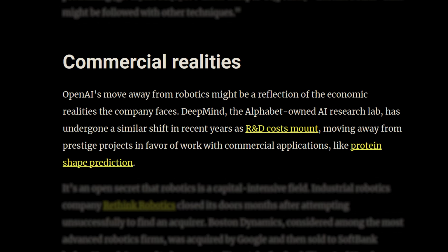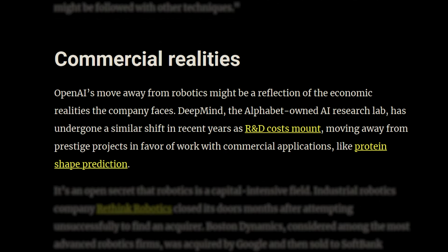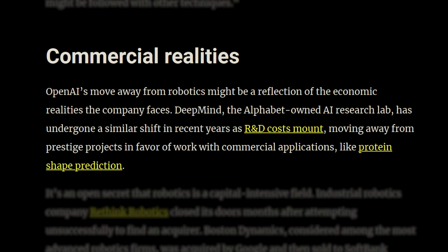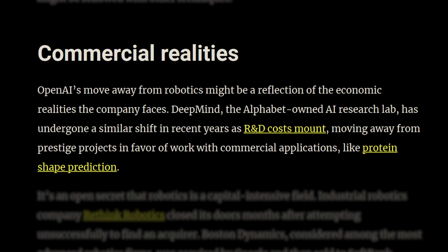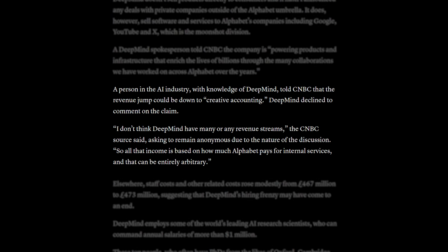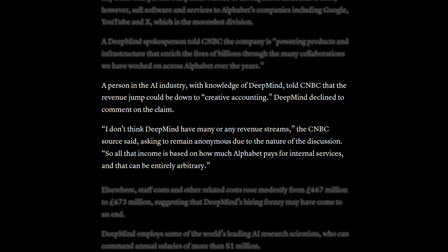In another article we read, "OpenAI's move away from robotics might be a reflection of the economic realities the company faces. DeepMind, the Alphabet-owned AI research lab, has undergone a similar shift in recent years, as research and development costs mount, moving away from prestige projects in favor of work with commercial applications like protein shape prediction." I even found a nice DeepMind profit graph, and they're profitable now, but their main client is their parent company, so... "A person in the AI industry with knowledge of DeepMind told CNBC that the revenue jump could be down to creative accounting. DeepMind declined to comment on the claim."